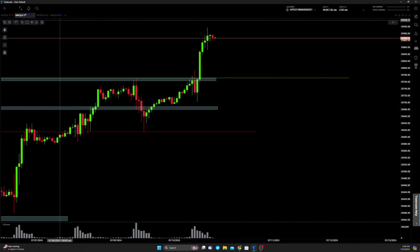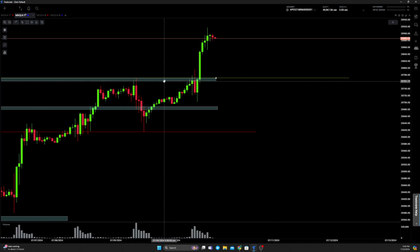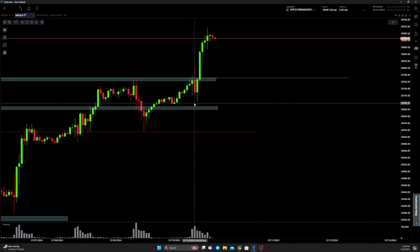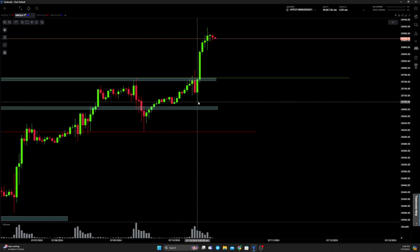So we have MNQ on the hourly here. We can see that we had yesterday's high of day and the previous all-time high here. We had this zone that I was watching around 2762 to 2769 or so. To the downside, we had a zone that didn't really come into play, and then we had yesterday's low of day, which didn't really come into play.